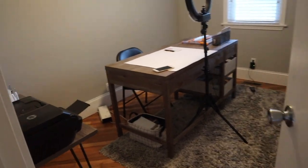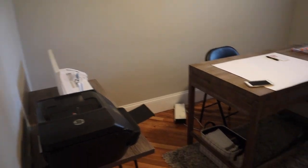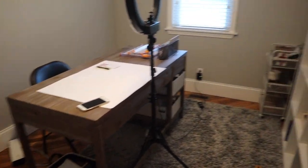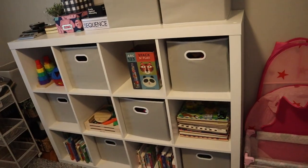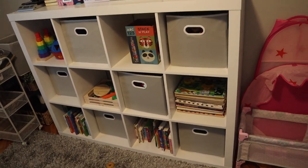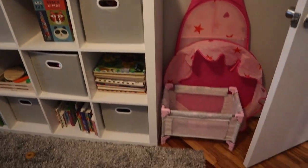Okay, so this is walking into my office. You can see I have my printer and Silhouette setup over here. And then I have my desk, and then it's also half a toy room. So these are all of our toys organized, and this took a lot of work. Thank you to my mom because she did most of it. And then I have some more toys over here for Bryn.